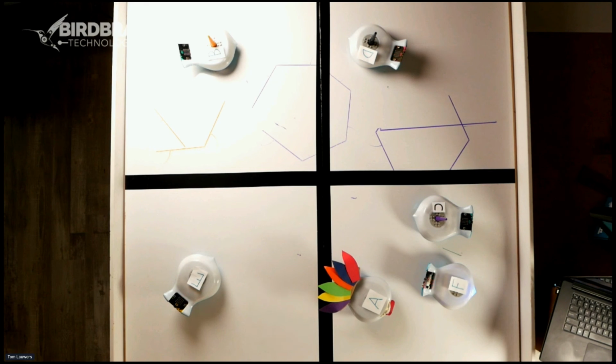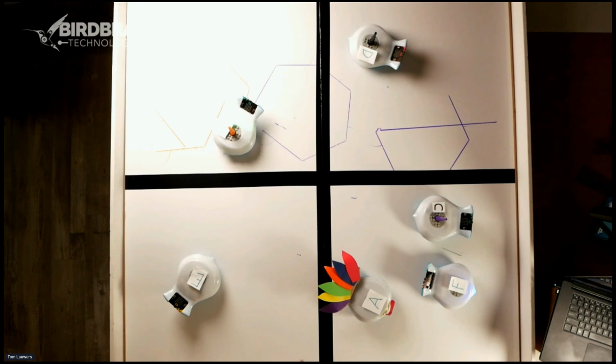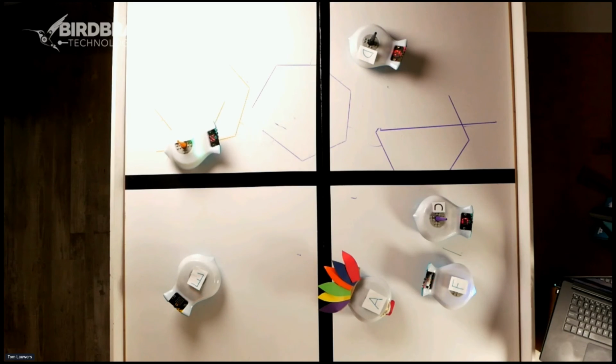So we have about 10 minutes left. So if you're looking for another challenge, another one that we really like is the dance party. That's where you have the Finch move and flash its lights and also play notes from its buzzer, in time with maybe a beat, or maybe you have a song in mind while you're programming it to dance. So you can give that a try. And I'll put the dance party activity, the more formal activity, in the chat as well.